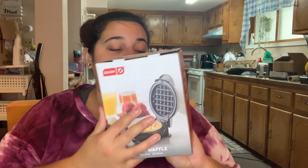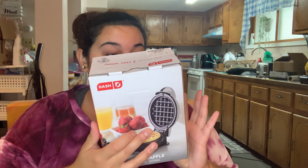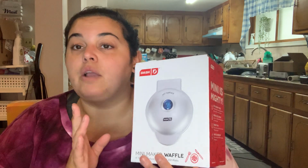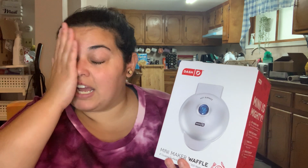So I grabbed a mini waffle maker by Dash. I know these were a hot commodity for a long time. I was debating on getting one for a long time, but I have a full-size waffle maker, and I also have a mini Dash pumpkin pancake maker. It's just flat, that was given to me as a gift. And so I was like, I don't need this. I don't need more things.